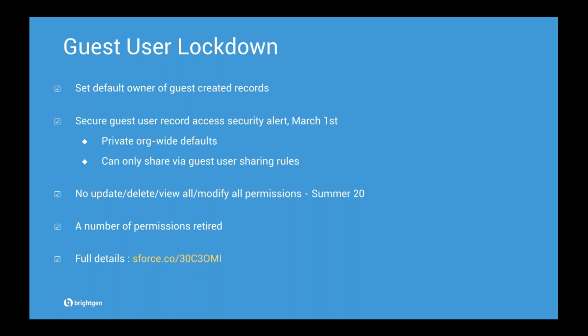As of March the 1st, a security alert will activate that makes all web defaults private for a guest, and they can only be given read access via guest user sharing rules. Guest user sharing rules are like criteria-based sharing rules. I've been setting up a few of them recently. They're not that difficult to deal with, so it shouldn't be too much of a problem. If you've got a lot of your org opened up to guest users, then it's probably a good thing that you're having to lock this down, in all honesty.